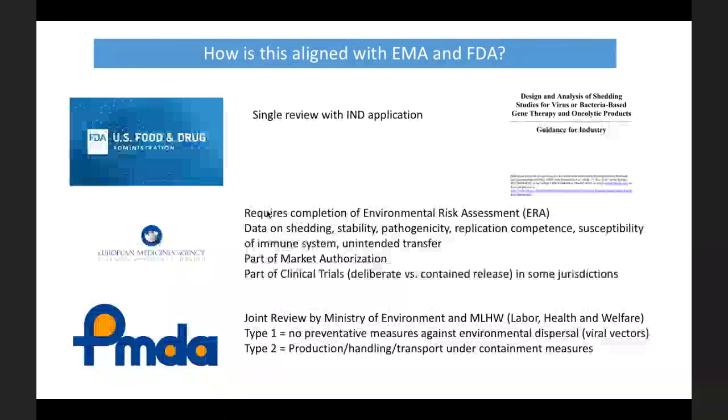When you look at Japan, they also have an environmental review, but this is a joint review that's done by the Ministry of Environment and the Ministry of Labor, Health and Welfare. And they basically follow the Cartagena Protocol on living modified organisms, and they classified, at least for environmental review purposes, their products into type 1 and type 2. And type 1 is really where many of the gene therapies and viral vectors fall, because it's considered that these are the kind that have no preventative measures against environmental dispersal and therefore require this type of joint review by the Ministry of Environment and MLHW. Type 2 is where they assume that there are containment measures in place while you're handling the living organism. And so it's a staged approach, and they require less stringent environmental review at that time.